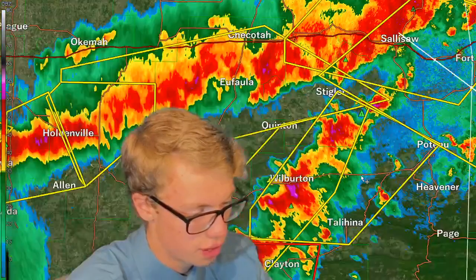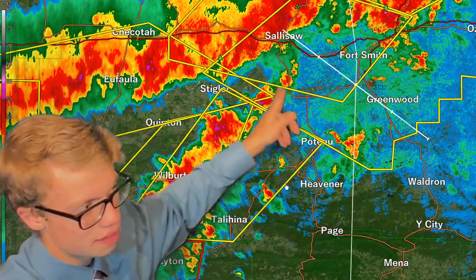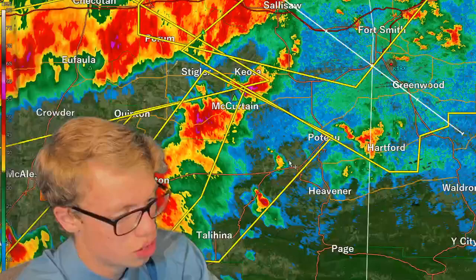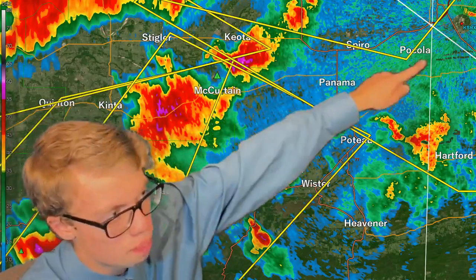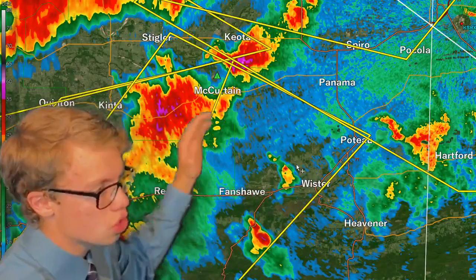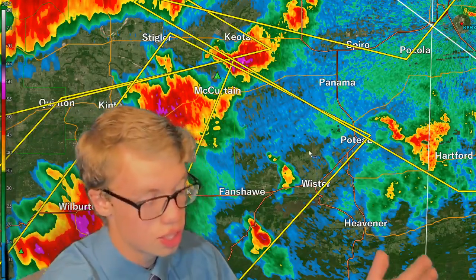It looks like we got a new severe thunderstorm warning for southeastern Haskell, Latimer, and northwestern LeFlore County. This isn't going to be until 9:15. Looks like there is a 60-mile-an-hour wind gust and half-dollar size hail. So that's what I was saying. These storms right here that form ahead of it are going to have all the energy, and that's where we're going to have the hail threat, and that's moving towards the Poteau area. If you're in Poteau, Heavener, zoom radar in a little bit. Near Fanshawe, Panama, McCurtain, Spiro, Bacola, you are going to have the hail threat over the next half hour or so, and that's definitely what we need to be watching as these storms come through.